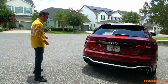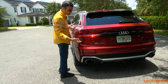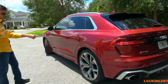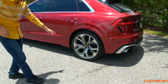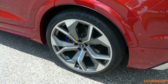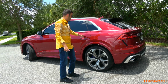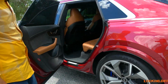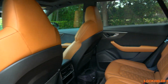Let's come around over here. We've got some fake vents. These are not functional, but they add a little bit of sporty flair to the car. 295 rear tires, 23-inch wheels, carbon ceramic brakes, blue calipers. This is actually an interesting color combo. This is Matador Red with brown leather. I'm really a fan of this combination. I particularly like brown leather interiors as well.